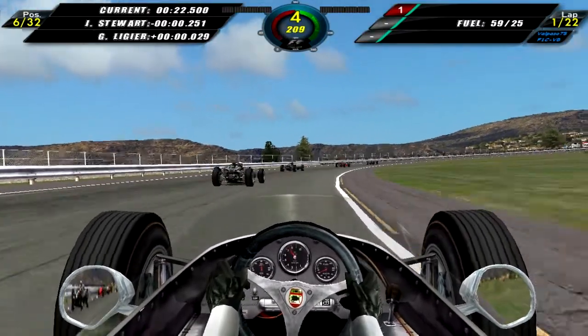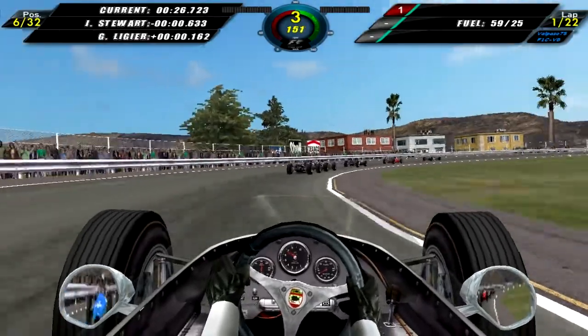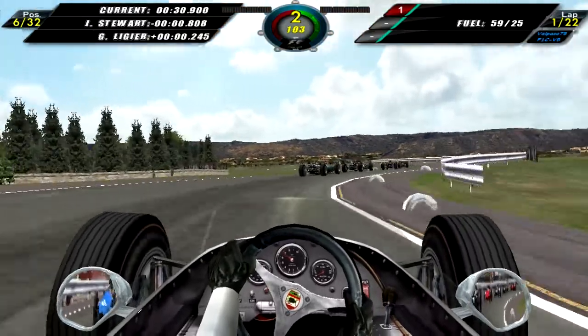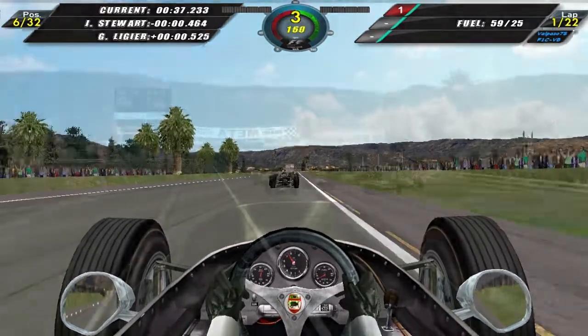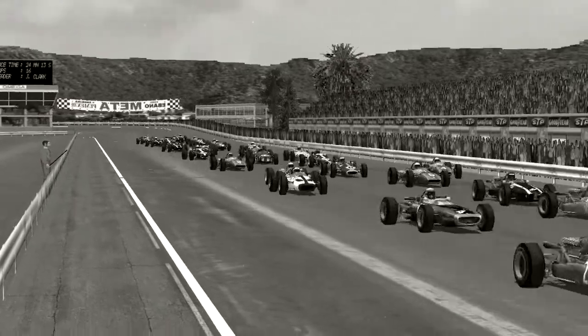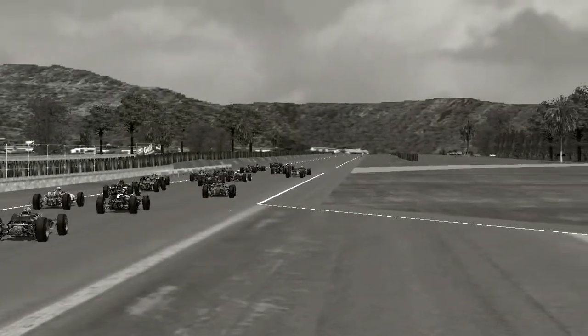Managed to get around a couple of cars as we were running down into turn 1, but I go a little bit wide, and I think Guy Ligier is trying to have a look at me, but I managed to keep him behind me, at least for the time being, as we try to chase down Jackie Stewart, as we now take a look at a replay of the start. It was a fairly decent start on my end.